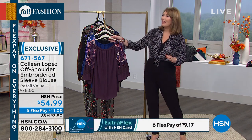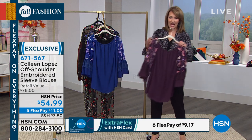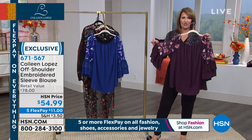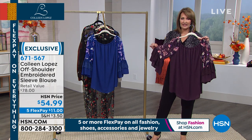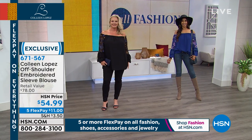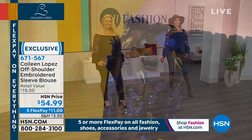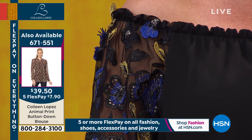But right now, we have the prettiest off the shoulder. You see a lot of the girls who work at HSN, our models during jewelry shows, wearing this gorgeous off the shoulder top. This has so much detail to it. It looks so special, and you look so pretty. Wow, I love that, Laura. See how Laura's wearing it just out? I love it like that.